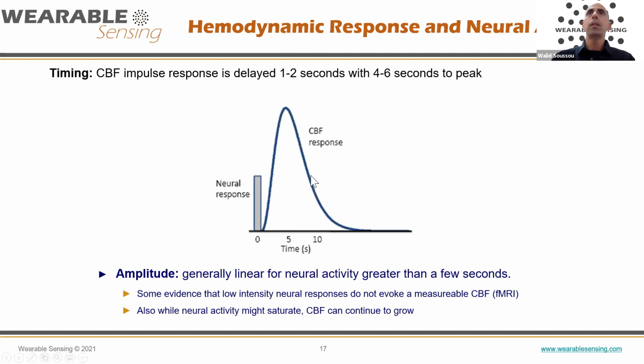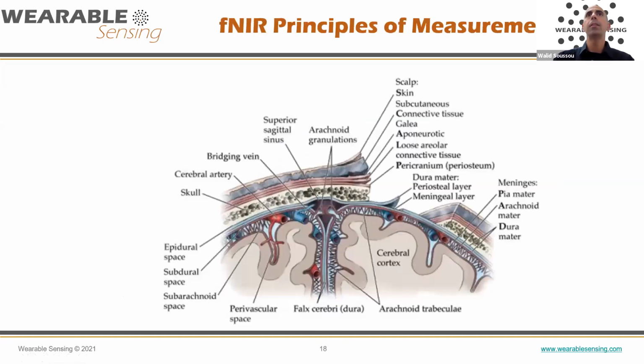All right, clearly the response curve shows you in time that the responses are a few seconds delayed compared to a neural response. So the EEG responses are going to be much faster than the buildup of the blood oxygen level density measurements. And there's also some evidence that very, very small neural responses that may show some EEG may not evoke a measurable fMRI or fNIR signal. Also, the neural activity can saturate, so it will max out, but the CBF can continue to grow. So there are some differences between these signals just by looking at the physiology behind them.